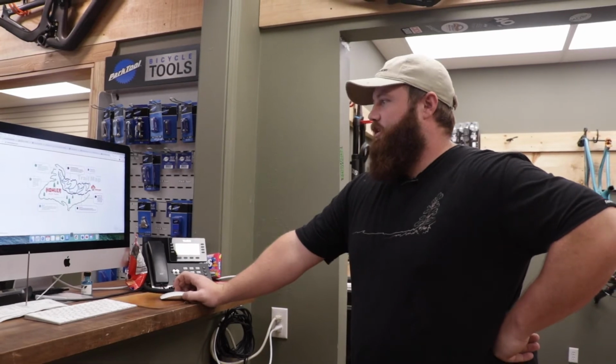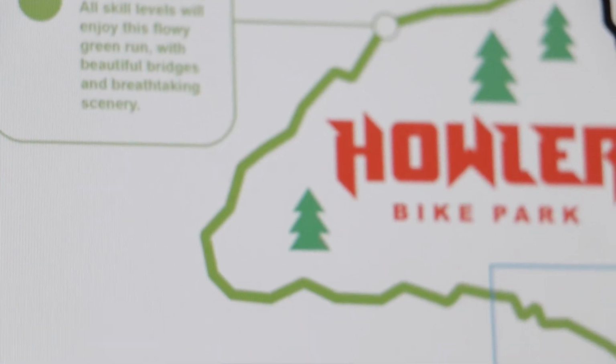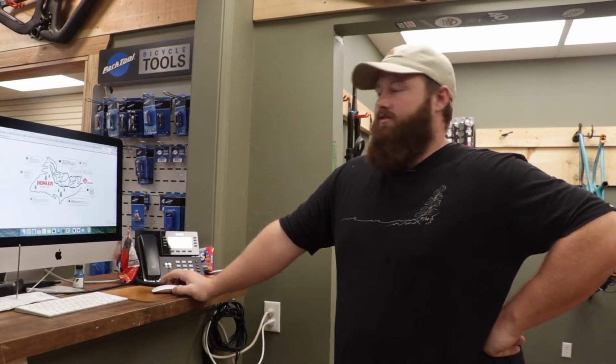First on the map we're going to talk about will be Stroller Coaster. It'll be our green route. It's going to be a little bit over 2 miles long, so it'll be a nice long run for the beginners and just a good warm-up run for everybody else coming into the park.